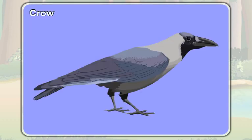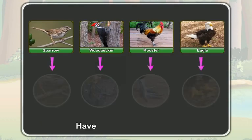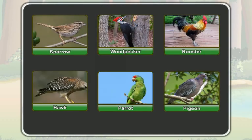Like a crow, birds like a sparrow, a woodpecker, a rooster, and an eagle also have claws on their feet. Most of the birds have claws on their toes.